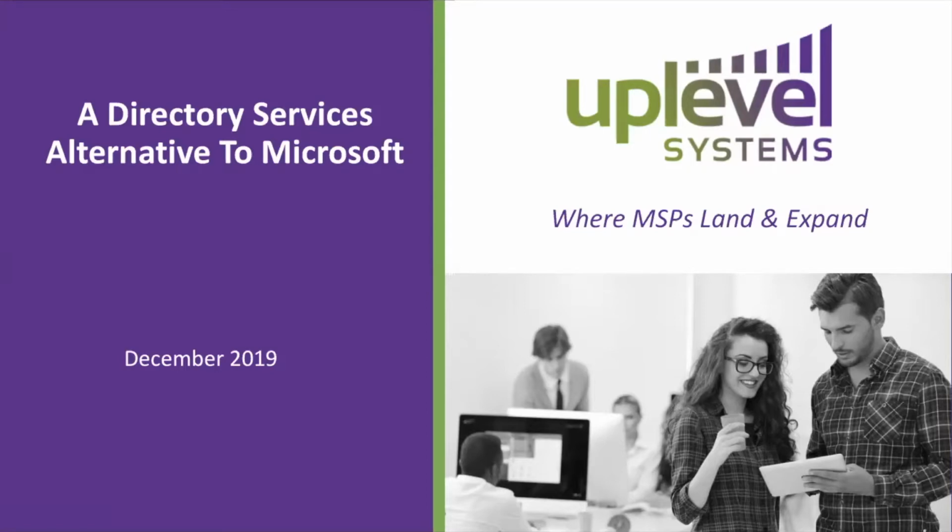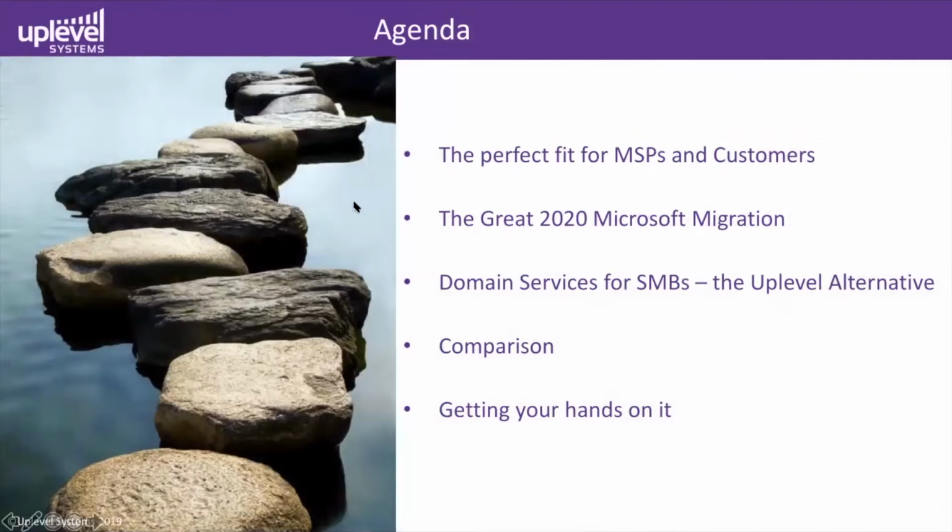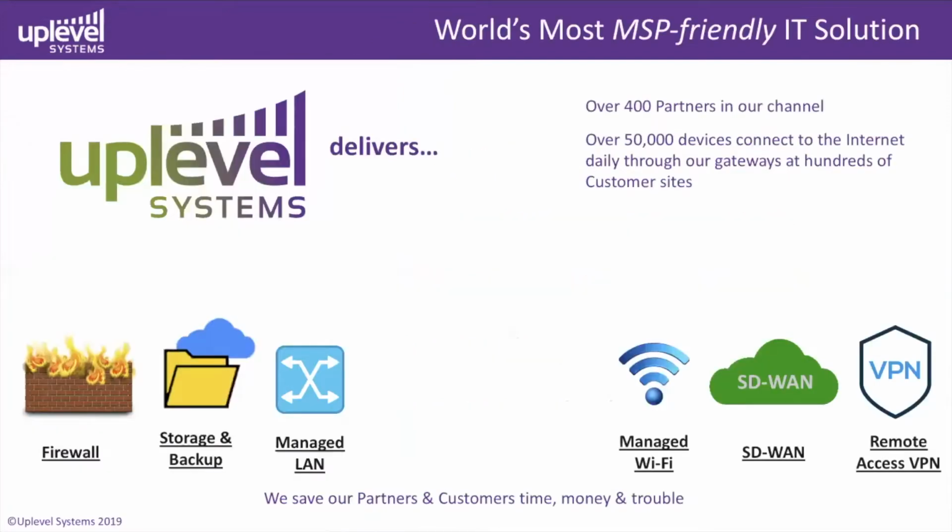So without any further ado, we're just going to go ahead and jump right into the directory services implementation and the brand new functionality. The agenda today is to go over Uplevel as the perfect fit for MSPs and customers, the great 2020 migration of Microsoft, the domain services for small businesses as a Microsoft AD alternative, a direct comparison of the current options in the marketplace today, but most importantly, how to get your hands on the new gateway.